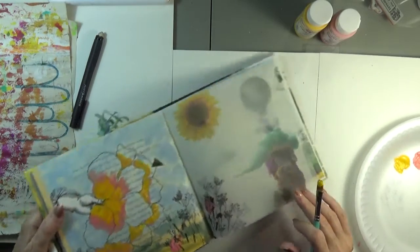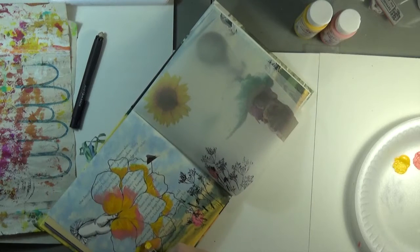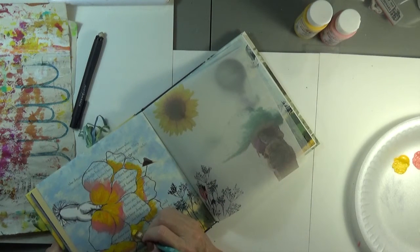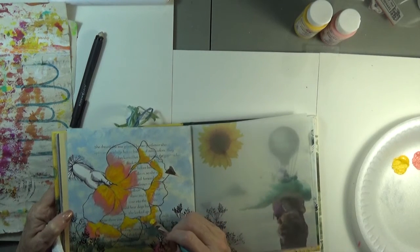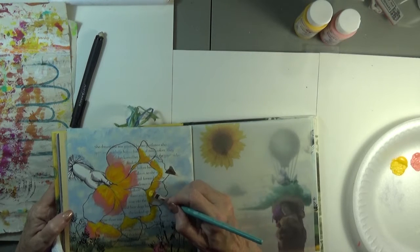All right, let's see. This might be a little early to add some more yellow. No, it isn't. Okay. You can see what the second layer of the yellow certainly puts us in the area that we want to find ourselves in, or at least I do. And this makes my eye slide over to that happy sunflower.